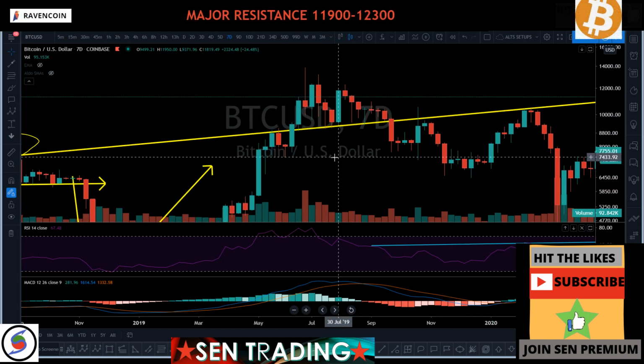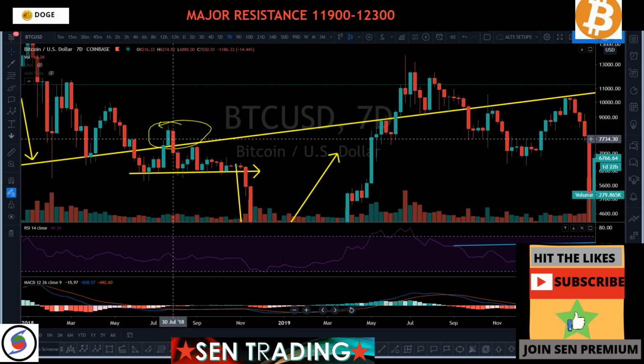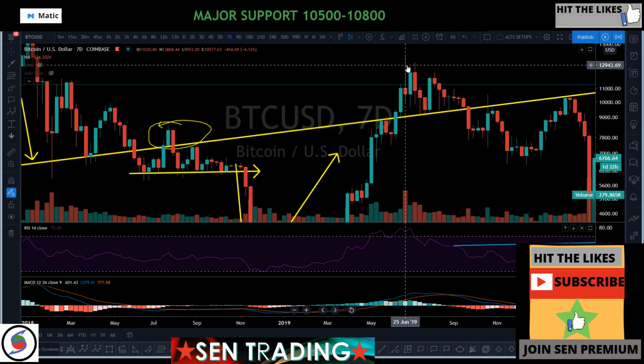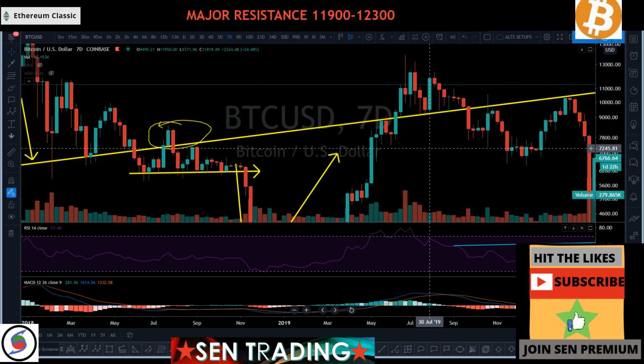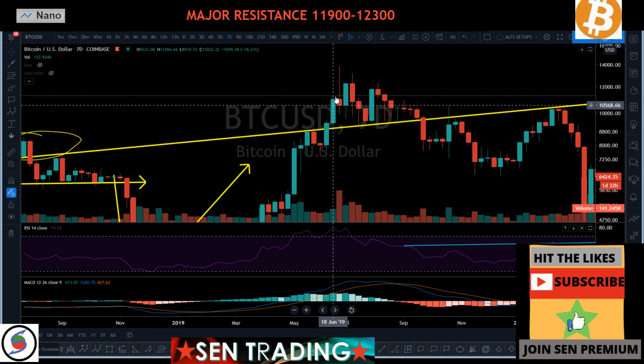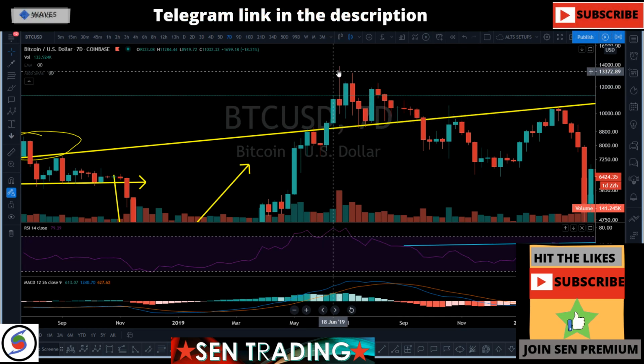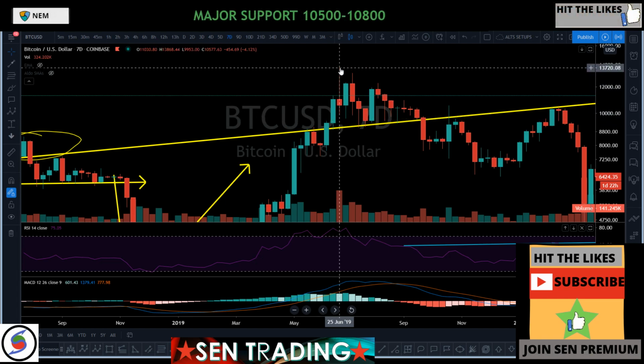But the good thing is, instead of closing above this trend line with one candle, this time we closed above it with almost two candles. So I don't want to count this one, but after the close above it, we managed to pump with a beautiful bull run all the way up to 14K with 2 candles. But guess what?